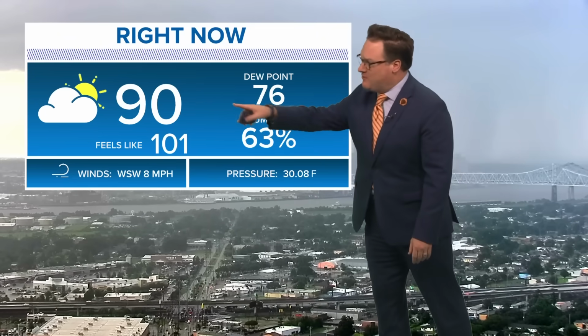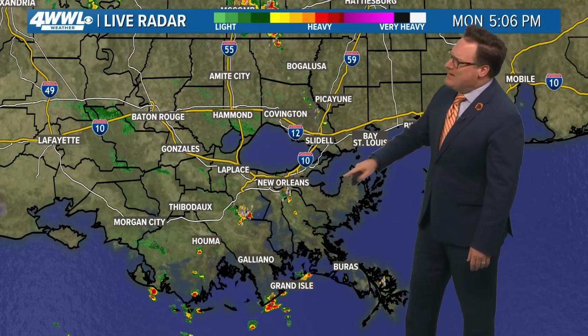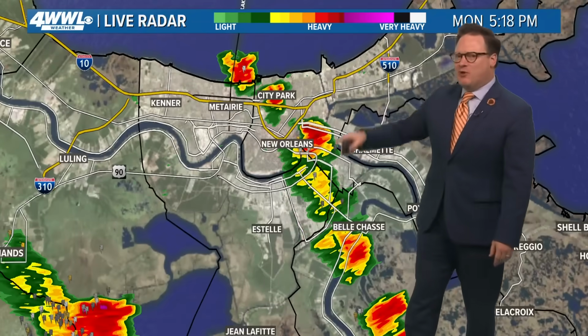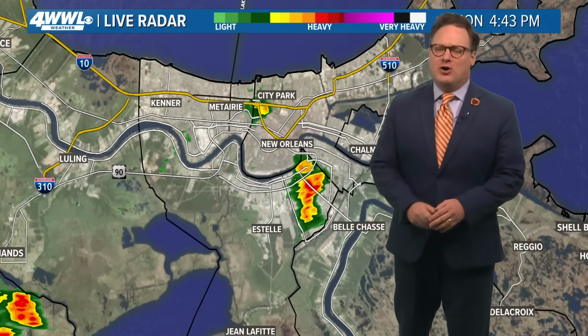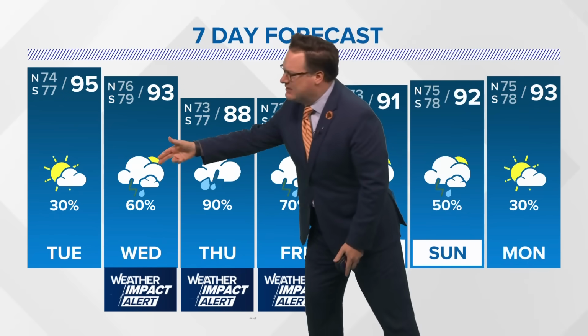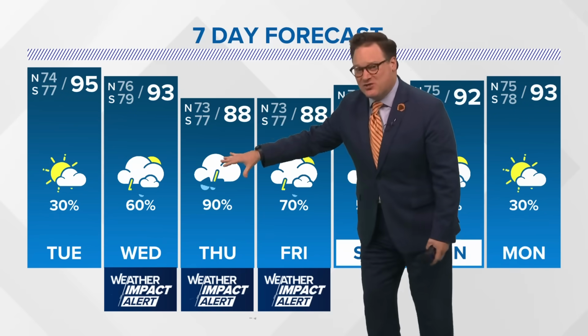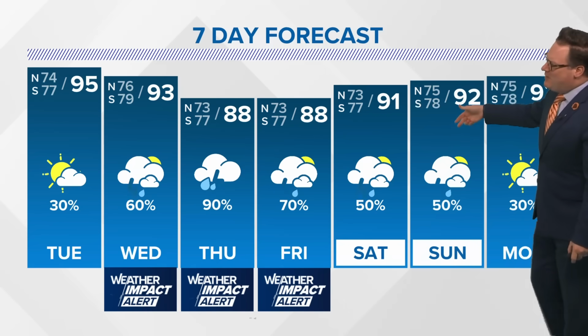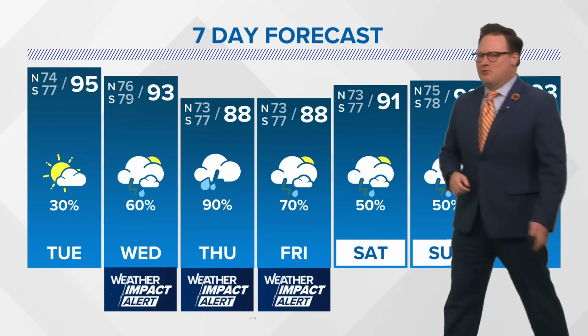We are getting some downpours on radar right now and some over the city. 90 though at Kenner, not raining at the airport, but boy, we're getting some decent downpours here in the city, north of the lake and areas south. Also some spotty showers. Tomorrow, limited rain chances, about 30%, so a heat advisory. Then we start to get into that heavy rain threat, especially Thursday and into Friday, and then more spotty to scattered in nature by the weekend, and heating up as we continue through next week.